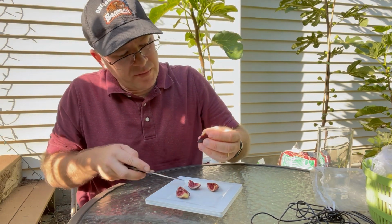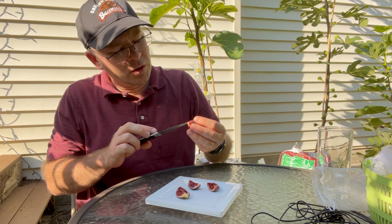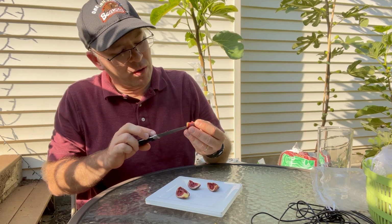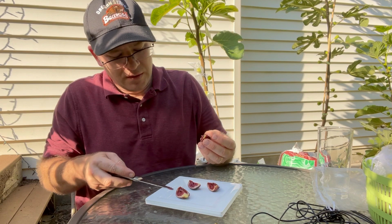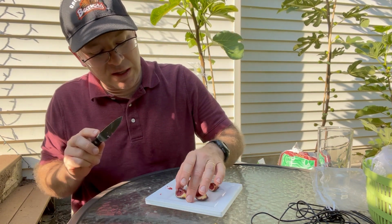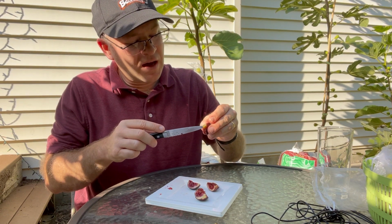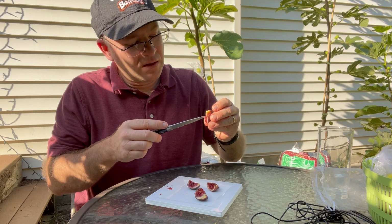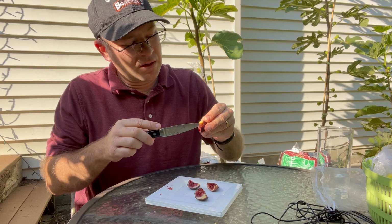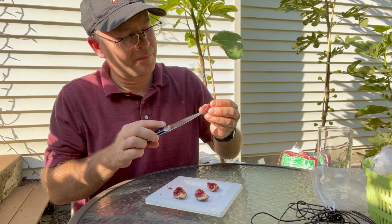So that's disappointing. A lot of people who don't grow in this climate think you can just leave the figs on and they'll ripen more and more and they'll just taste better and better. But the reality is, you reach a point of kind of perfect, as good as it's going to get, and then after that, it spoils. And I'm concerned I'm a little bit on the spoiled side for this one right here.